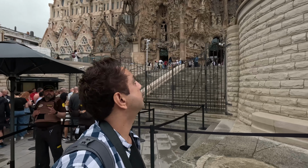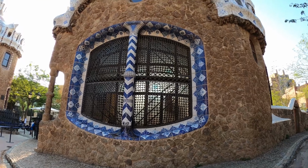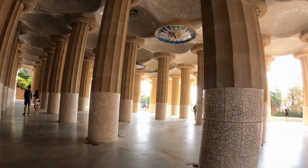To end the day, we made our way to Park Güell. Welcome to Park Güell. This is an important place here in Barcelona. This is important because of the architecture. It's a park, but it's got a house, like a white color house. It's got a few other places, very important architecture. And this architecture is inspired by nature, because that's what Gaudí wanted to do.